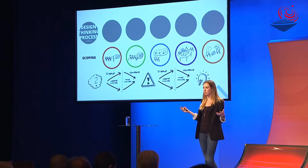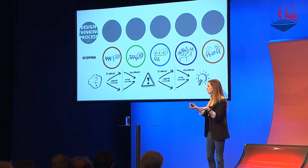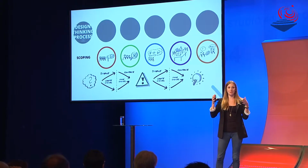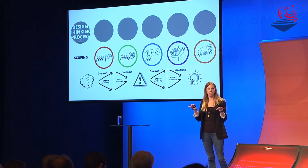We want to talk about the challenge that we're facing in the team and bring the entire team on the same level of knowledge. Because a lot of times when you have a problem, you have those different perspectives, and you all think differently about that problem. So talk about it and create that common understanding. And sometimes it really helps to make the problem statement a little bit more narrow, a little bit more broad.